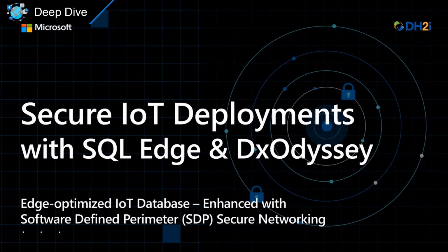All right, so let's go ahead and jump into what we're going to be doing in this session. With the explosion of data on the edge, security is really the biggest challenge facing modern IT departments today. So in this deep dive, you're going to learn about how security is made available with Azure SQL Edge when it's combined with DH2I DxOdyssey. First, we're going to discuss the security that is native to Azure SQL Edge and within the network of IoT Hub and IoT Edge. And then we're going to talk about how to secure that data as it moves outside of the Azure IoT Edge network, such as to other IoT devices or offline servers with the secure tunneling of DxOdyssey. Finally, we're going to demonstrate the security of a complete solution of Azure SQL Edge and DxOdyssey.